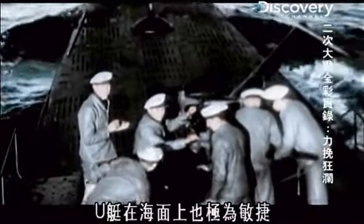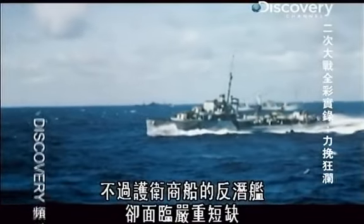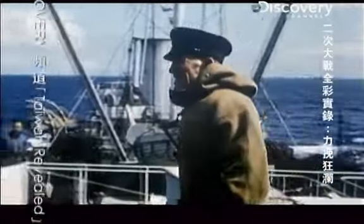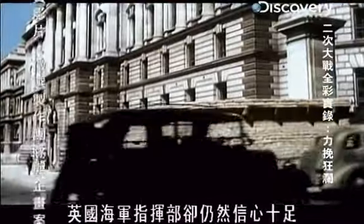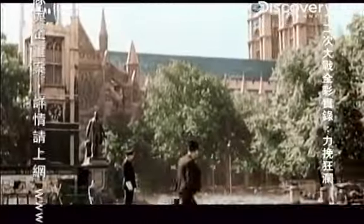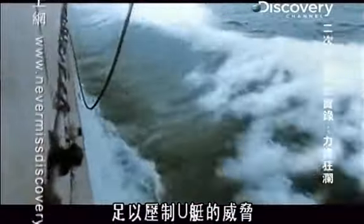They could sneak up underwater on British merchant vessels, attacking them at the last moment. The submarines were also extremely agile on the surface. To combat the threat, Britain's merchant fleet was corralled into convoys for protection. But there was a serious shortage of anti-submarine ships to escort them. Many ships sailed without protection. Yet Britain's naval command remained remarkably complacent. They believed they had the weapons and the technology to contain the U-boat threat. It was soon proved wrong.